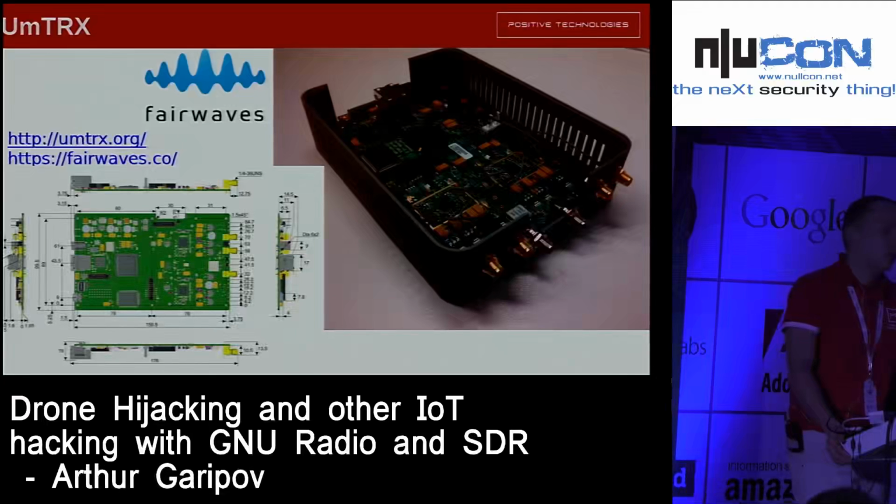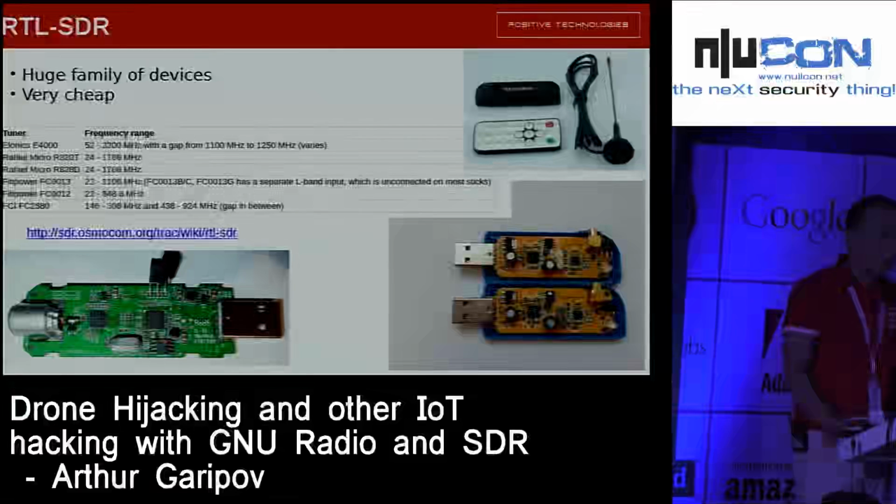UmTRX is a solution from some Russian guys. Not a bad device. It's situated somewhere in the middle between BladeRF and USRP. It has the same tuner as the BladeRF and has a nice FPGA and amplifiers, which allow you to run a BTS with very big coverage out of the box. In simpler SDRs, you had to make your own amplifiers and some filters. In this device, it's all in one. Nice device.